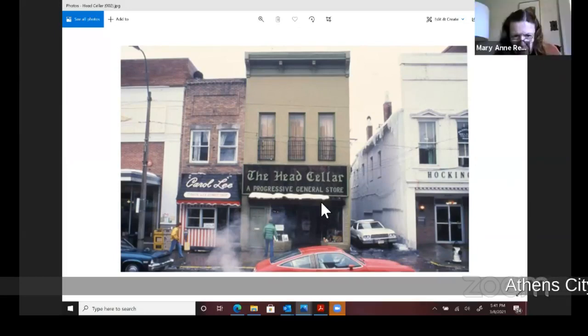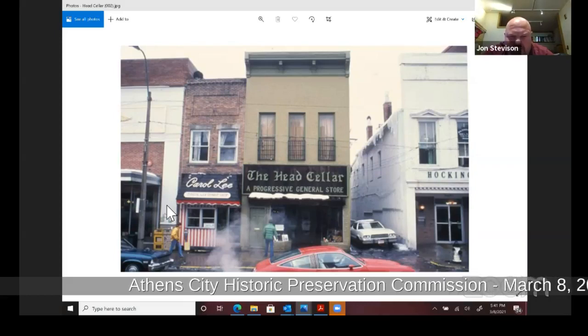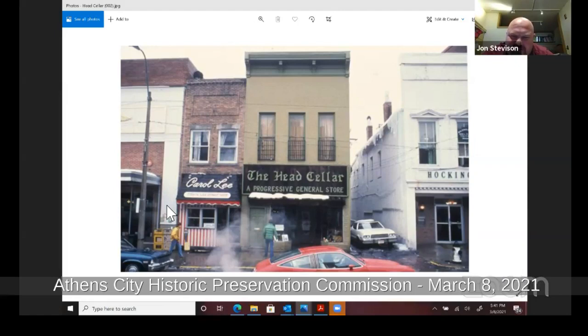But those awnings that are shown there, aren't they canvas? I know the one on Carol Lee was. I think by looking at the Carol Lee awning, I actually believe that was a framed projected section with some canvas just frills on the bottom. And those look like actual shingle roof on that framing to me.